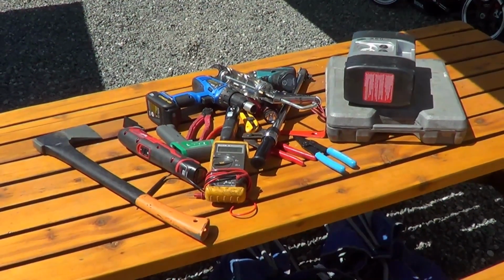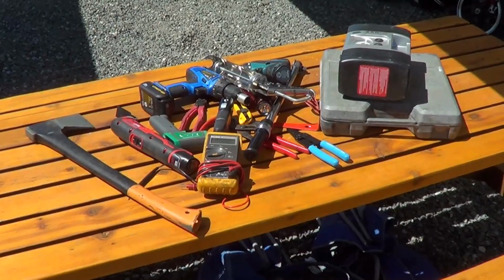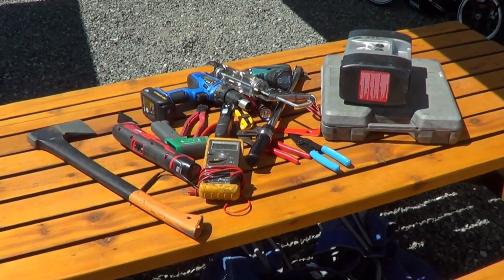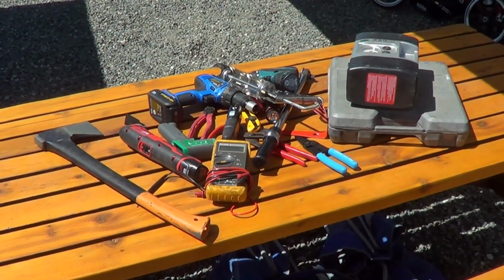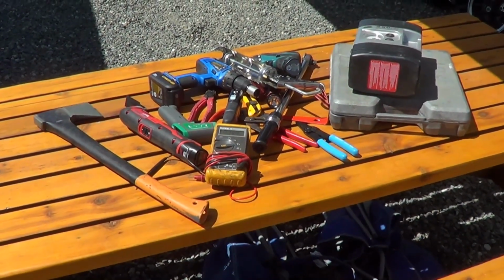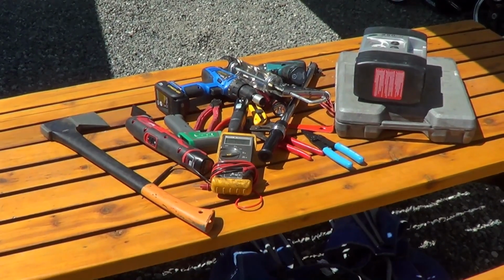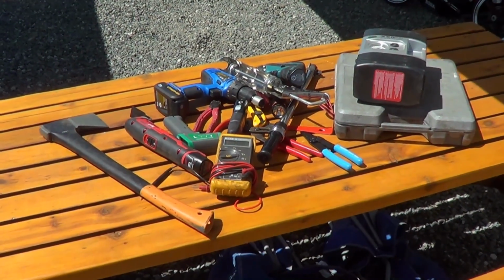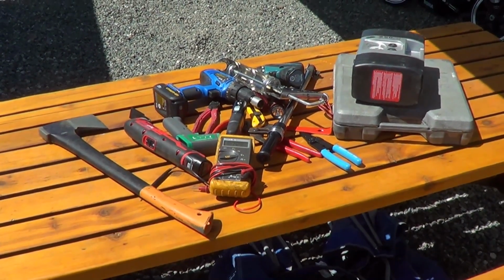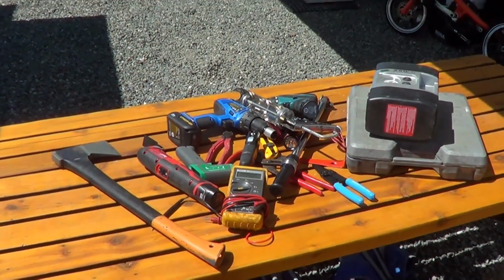Well, there you go. There's my top 20 must-have tools for my RVing life. If you have any ideas of your own or tools you can't do without, let us know in the comments below. It's always nice to find new tools that we must have. And I hope that helped the newbies get a good idea of what kind of tools you may need to take along on your full-time RVing adventures.